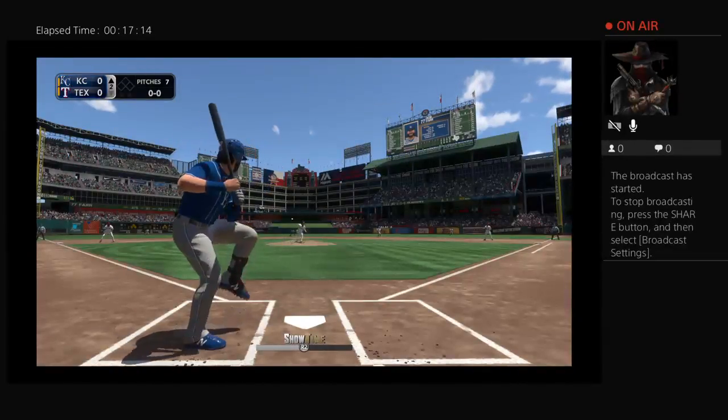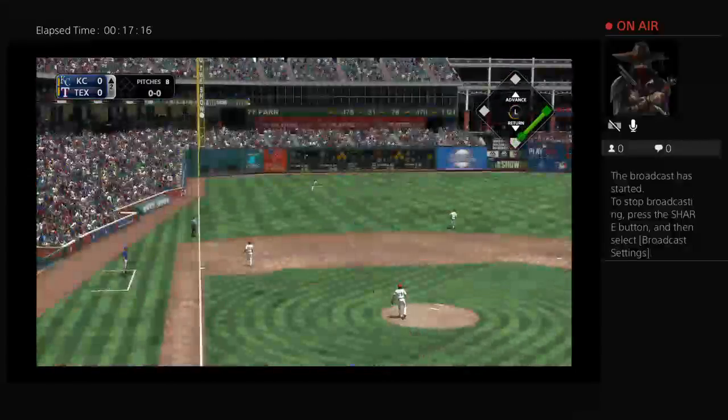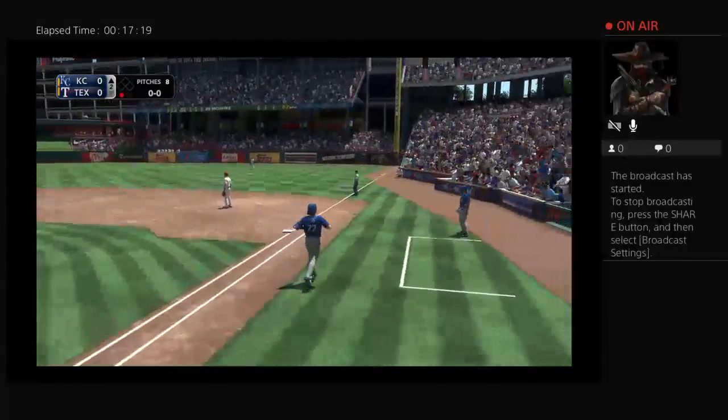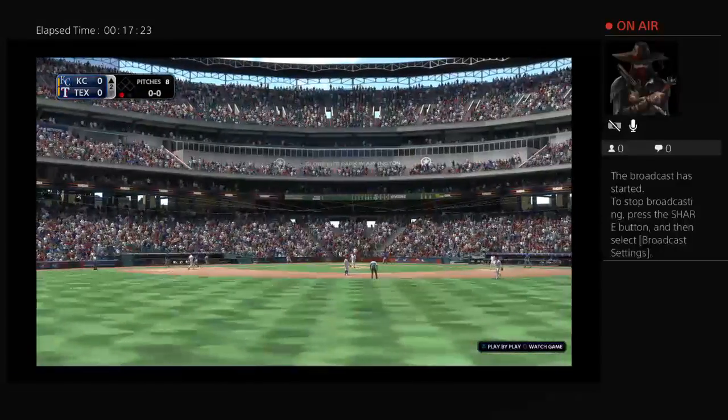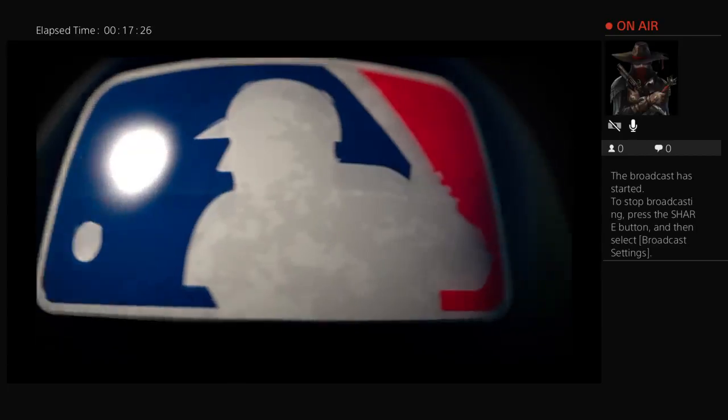He comes set. Here's the 0-0 pitch. Line drive to left. But he'll hardly need to move out there in left as this is hauled in for the first out. So here's how the Rangers are positioned defensively. And patrolling.